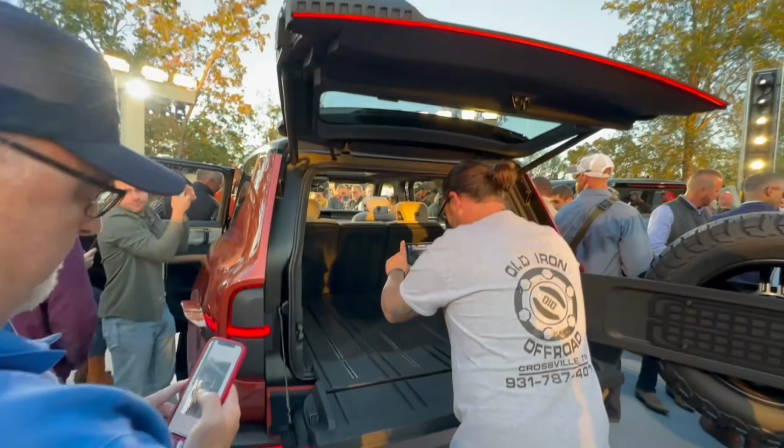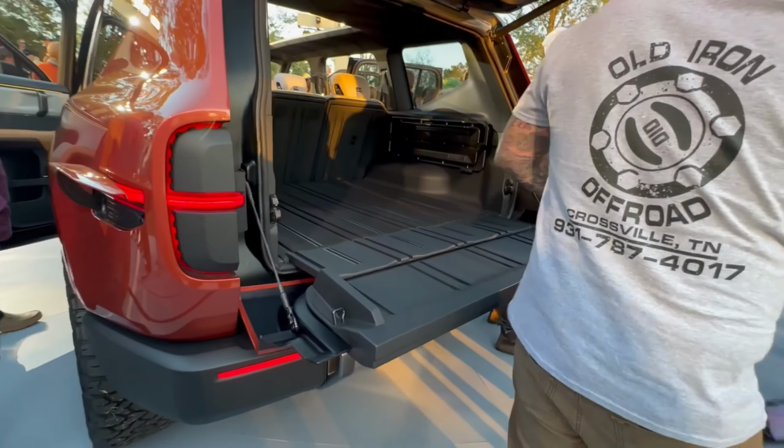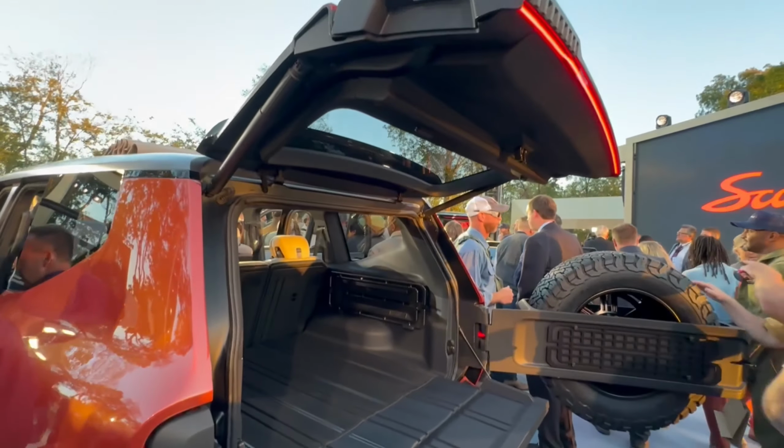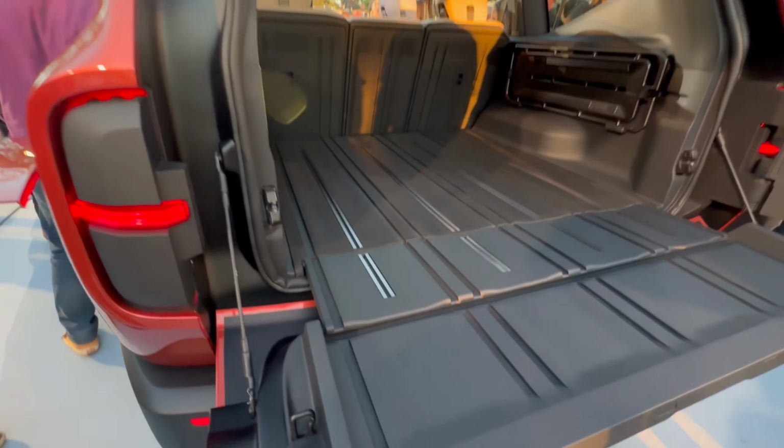Taking a little peek into your cargo room, there's Old Iron Off-Road. My brother-in-law saw that he was there and texted me. I was like, oh my God, he's an OG Scout guy. So hi, he was very nice.